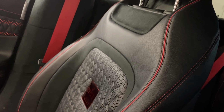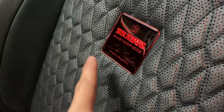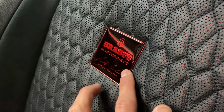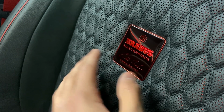Continuing here with the interior, we have the beautiful seats, which are also finished in full black leather work. You see, we have the red lines, the red stitching, the Brabus B on the headrest. And we have this additional badge, you see, with the signature of Constantin Buschmann. He is Mr. Brabus, the CEO of Brabus. I really love this detail. It's fully finished in red. I don't know if it's a foil or the overall finish. It feels so nice, honestly.